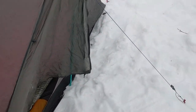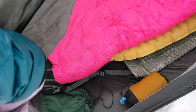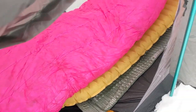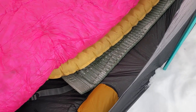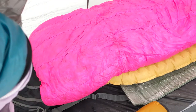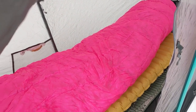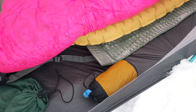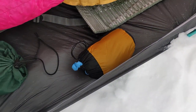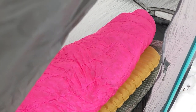My sleep setup here. I doubled up on ground pads just to add a little extra layer of protection. And I have my new quilt from Enlightened Equipment. It's so cute. It's a 0-degree quilt. And then I have my sleeping bag liner as well. So that's all set up for tonight.